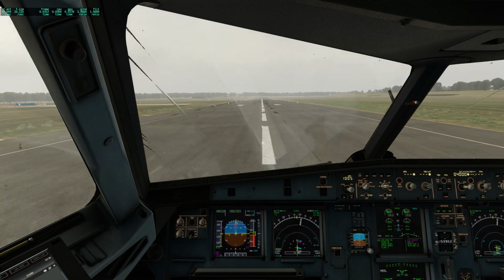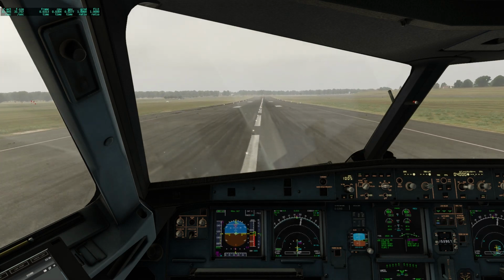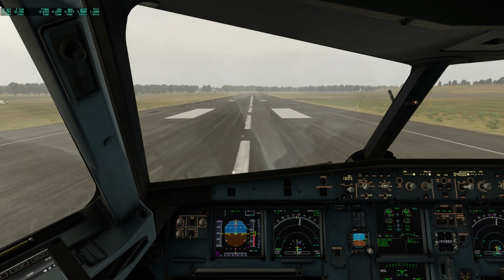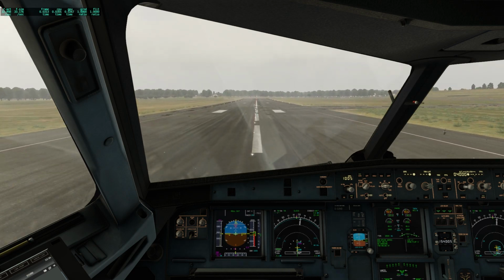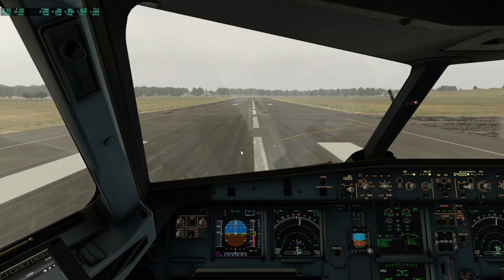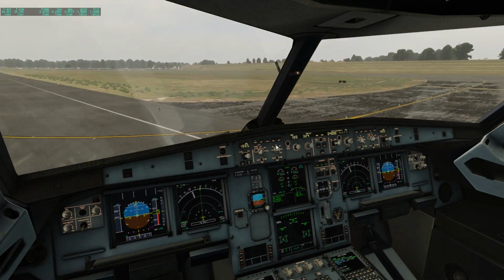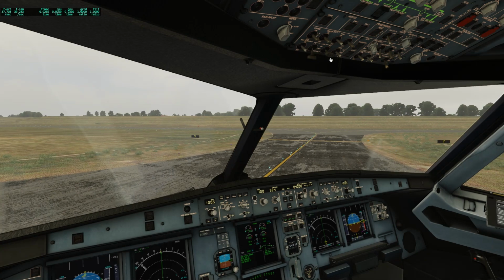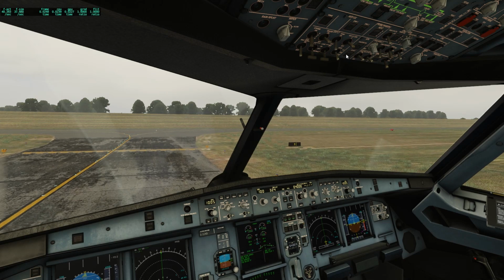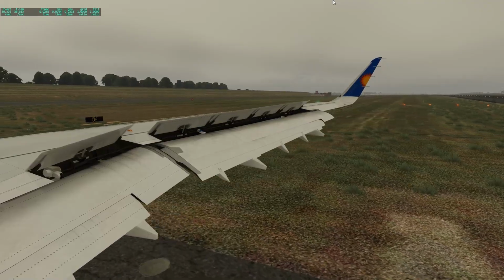Speed brakes up, reverse is green, decel, keep it central, manual braking, reversers can come in. Down we are. Bit messy. I don't know what happened with the screens then when I went into my outside view. That was really strange. But we are down. A typical Airbus style. I hate the Airbus. I really do not know how to land the thing. But that went all right.